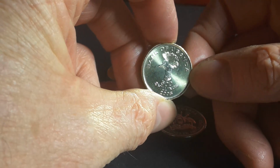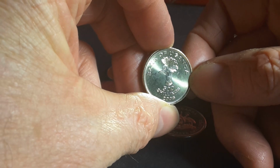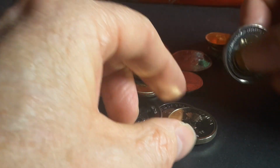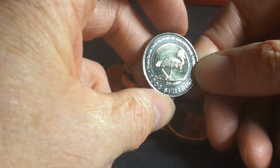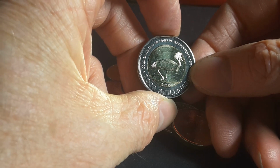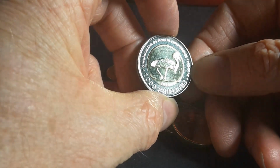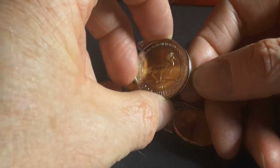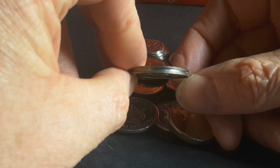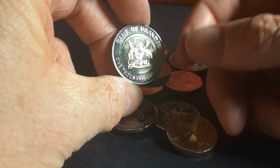And here we have Uganda. Looks like it has, I don't know what bird that is. I have to look that up. 2008. And the highest coin they actually have now is that a Ria? Might be. It's a 1,000 shilling, so 2012. Oh yeah, that security edge is nice. That's nice. Awesome coin. And it just has the coat of arms.